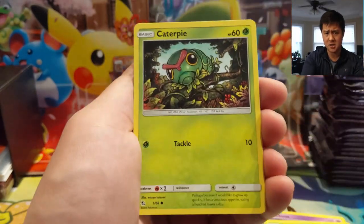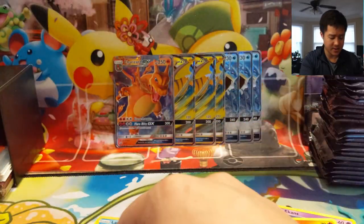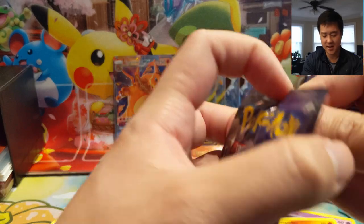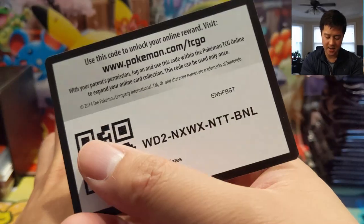Didn't manage to get the Charizards, but got a bunch more of the Raichu, Gyarados, and Pinsir GX, followed by Lapras. So we did get a hit right there. Let's see, we have 3 cards set in the hit pile, 3 cards set in the reverse holo, so we are basically around that 50%, and that's what we're going to try to maintain.